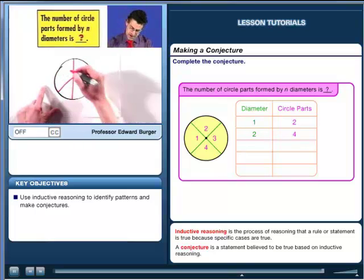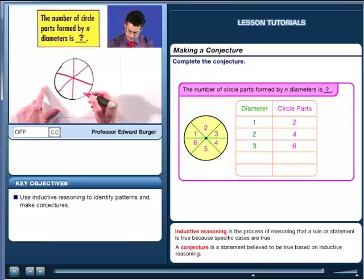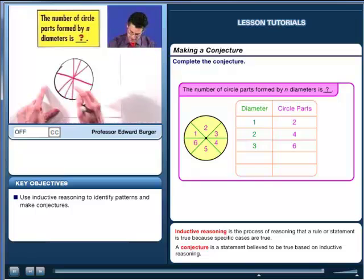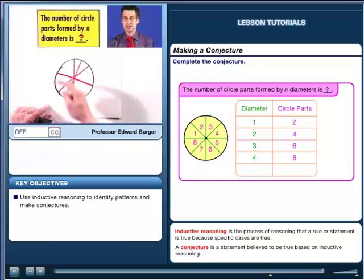If I draw another diameter, how many circle parts do I have? 1, 2, 3, 4, 5, 6. Let's just do one more. So now I've got 4 diameters. And how many circle parts? 1, 2, 3, 4, 5, 6, 7, 8.